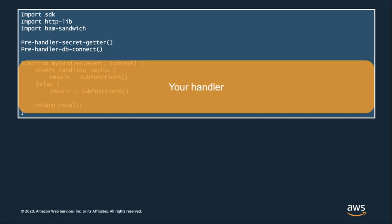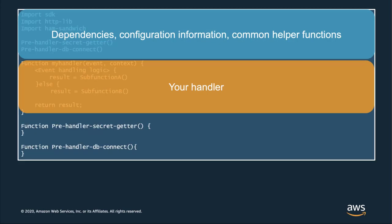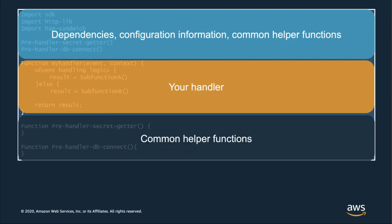Maybe I have a relational database that I'd like to connect to, or a non-relational database, or maybe I need to pull down training data for a machine learning workload. There are a lot of things that we could end up wanting to do before a handler in order to optimize our handler later on. So again, dependencies, configuration information, and executing common helper functions. We might also have these helper functions defined inside of our function code. One thing that we don't talk about in this talk today is that you could use something like Lambda layers to help manage these resources, allowing for easy code reuse and artifact management. But again, you'll typically have these common helper functions in here.